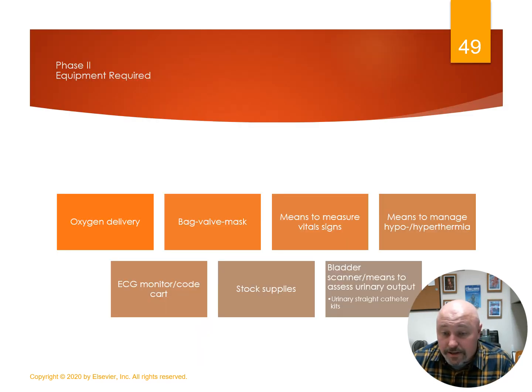This equipment would take many forms, everything from oxygen delivery, bag valve mask, the means to measure vital signs, means to manage hypo or hyperthermia, an ECG monitor or code card, stock of supplies, and a bladder scanner meant to assess for urinary retention.